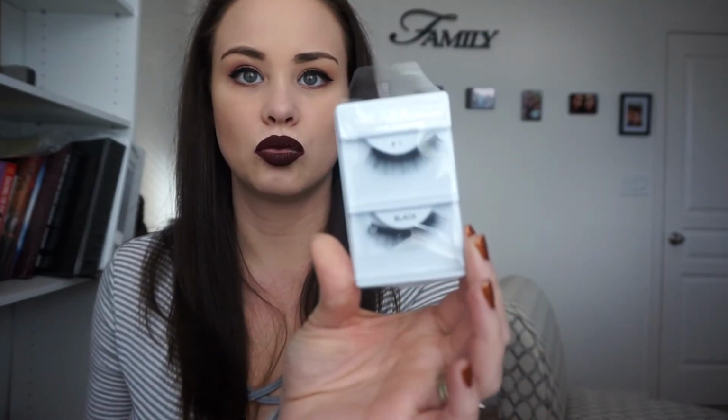I picked up some lashes. These were $2 each, and I did not think these were going to be that long, but they're like extremely long. I'm probably going to cut them down to make them shorter. This is Cara again, like the glitter palette, 100% human hair eyelashes. So I got number 1, which is really long. Like it goes almost to my eyebrows. I'm like, I'm not wearing those.